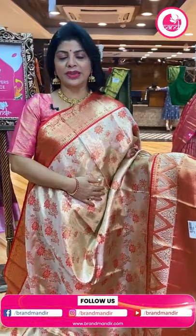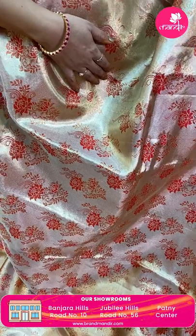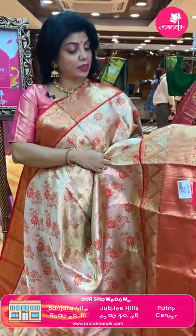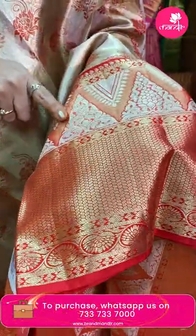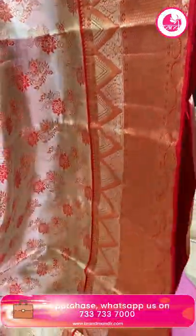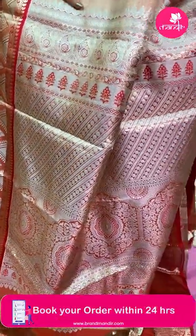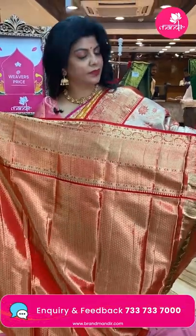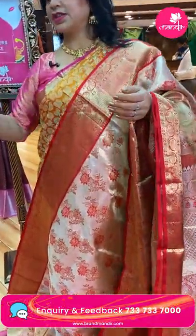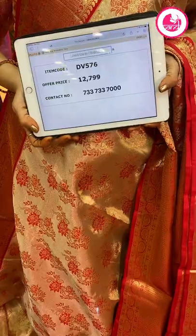And lovely tissue, red color, red and golden tissue. So lovely. All over florals with leaves and vines. Border red color border with cross stripes here. Triangular design like leaves, paisleys, florals. The whole pallu also has cross stripes with rounds, paisley border, floral border. Blouse also tissue blouse, self with border. Very nice. Pricing and details, it's 12,799 andi. DV576 is the code.